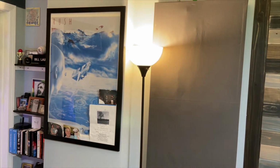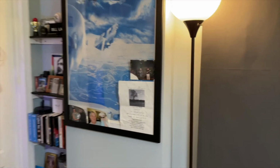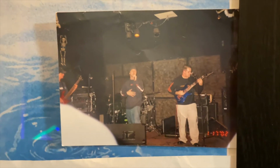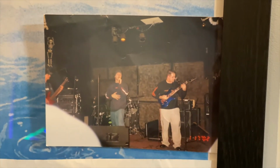So the other sound panel, a Rush poster, some pictures, which are like old band pictures and pictures of my dad and my mom and stuff like that. There's a picture of me playing guitar with my good friend Mike Padron singing. Jerry Keating is behind him on drums. And Chris Herbst is on the left playing bass. And that was a Hereafter show. And obviously you can see the date, 2002, January 17th, at the Brighton Bar in New Jersey.